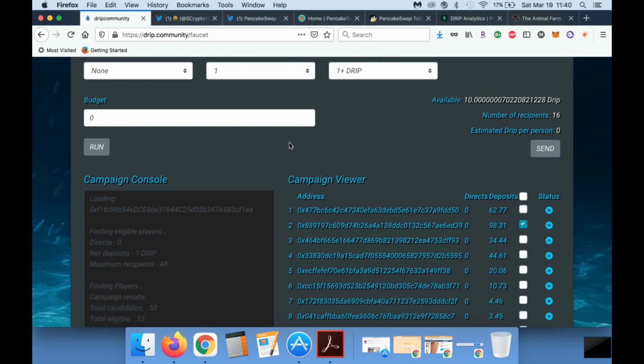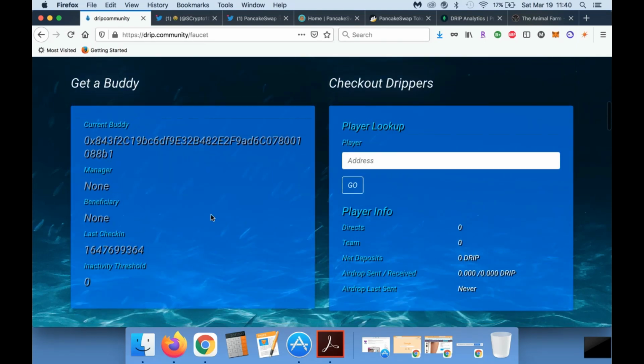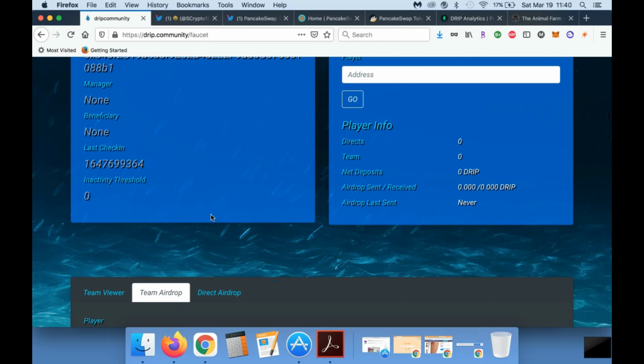Now we got 16 people that we're sending the Drip to. There were a few people who did like and retweet that aren't on the team. If you aren't on the team, guys, all you have to do is make sure that you get my buddy address, put it here in the Get a Buddy section, hit update, and then you will be on the team. All you have to do is deposit at least one Drip for your account to become active, and then just participate in the different airdrops that I do have, and then start building that bag out.